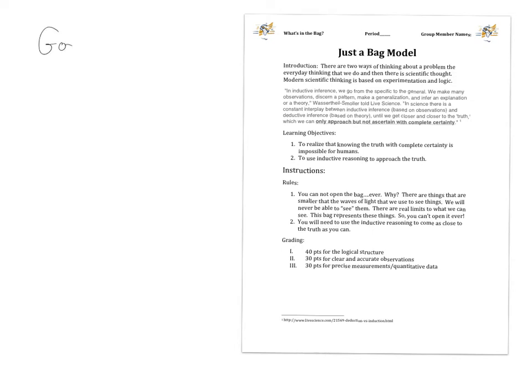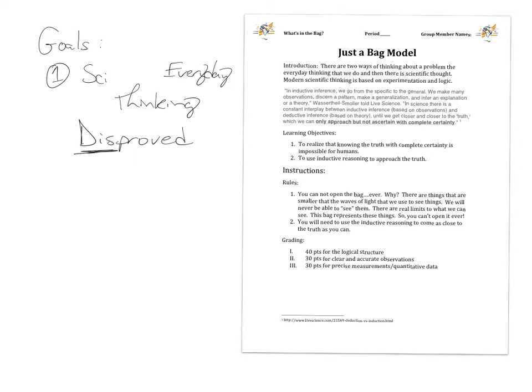Our goals for this lab are quite clear, and that's number one, we are looking to tell the difference between scientific thinking and everyday thinking. And the main idea here is that scientific thinking can be disproved. Right? So we don't prove anything. There's a subset of that. There's an idea that follows the idea that we focus on disproving things.